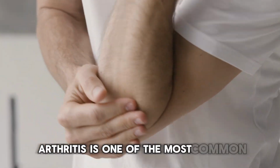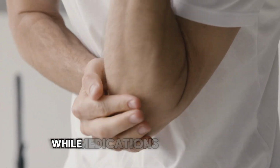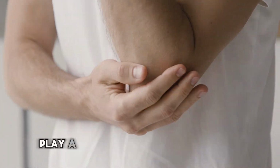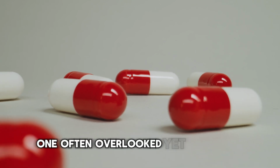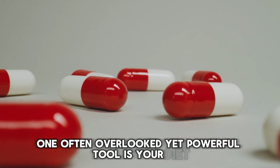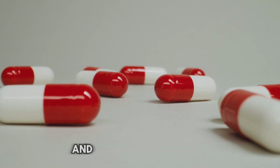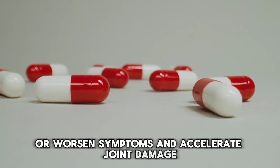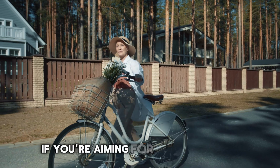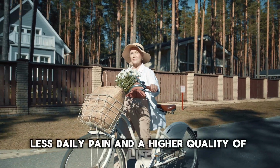Arthritis is one of the most common chronic health challenges affecting millions worldwide. While medications and physical therapies play a major role in managing this condition, one often overlooked, yet powerful tool is your diet. What you eat can either ease inflammation and protect your joints, or worsen symptoms and accelerate joint damage. This is especially important if you're aiming for better mobility, less daily pain, and a higher quality of life.